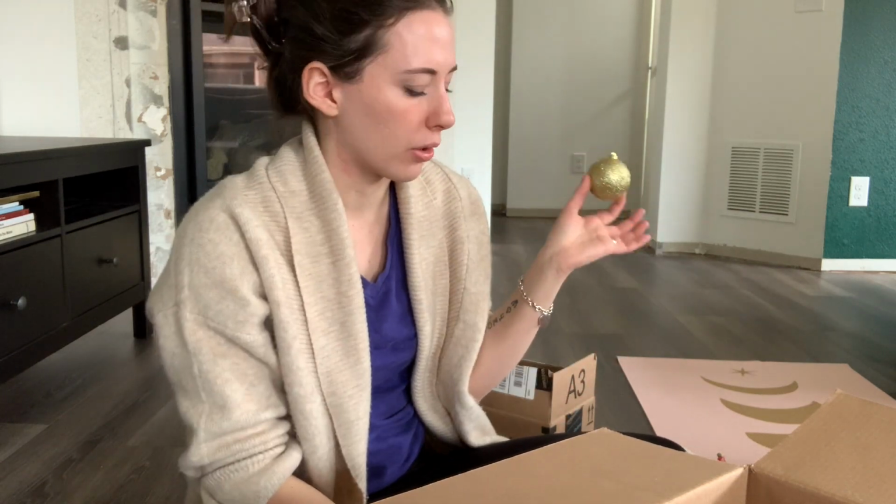That'll be kept. I have a bunch of these plastic ones that I got from the dollar store. And these I don't typically put on the tree. I put them in some sort of a vase as a decoration on the bookshelves.